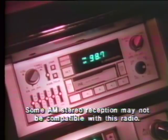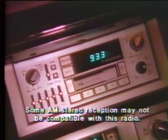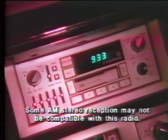The optional electronically tuned AM stereo, FM stereo, ultimate sound radio with integral digital clock, five-channel graphic equalizer, and four-speaker sound system delivers concert hall sound in personal surroundings. Other available convenience items include a remote deck lid release, power door locks, and front power seats.